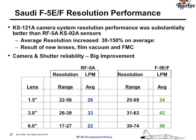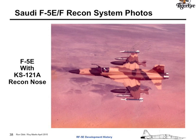Big increase in reliability, never had any shutter problems, never had any camera failures. And when you look at the 6-inch lens, the RF-5A resolution had been 22, and the F-5E Saudi was 56, so it was a marked improvement in capability. Picture of the airplane with the Recce nose on, with the missiles, tanks, and stores.